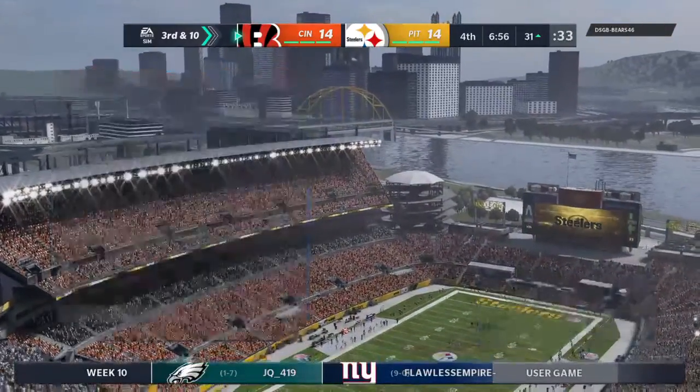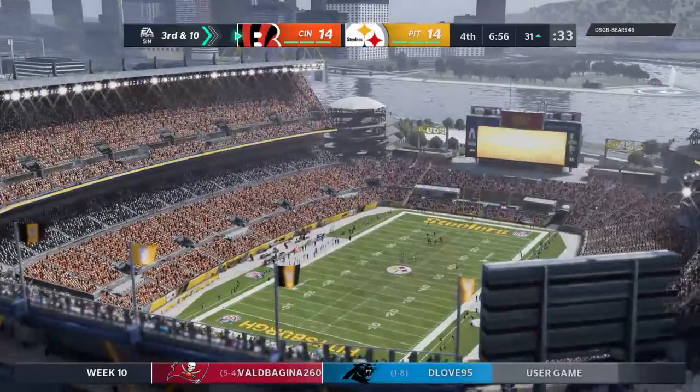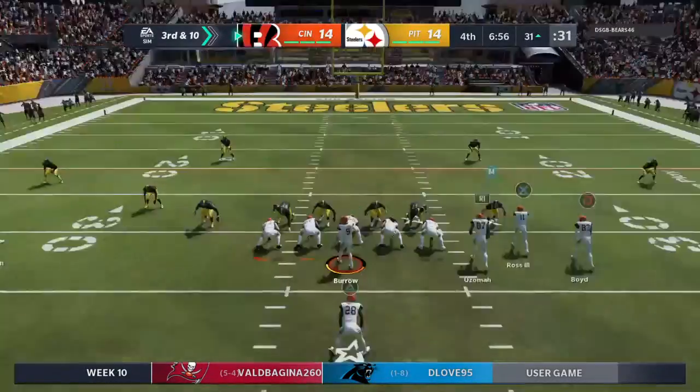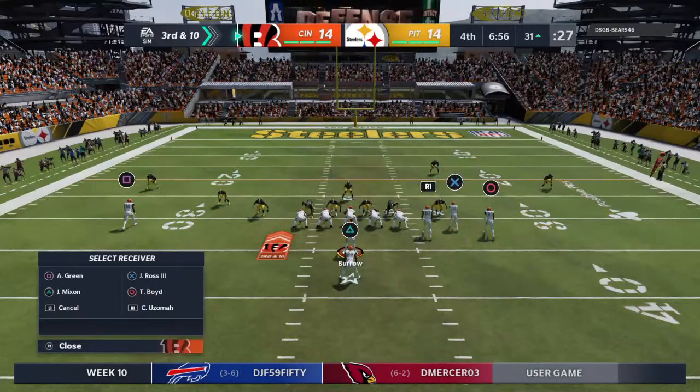This has certainly been a physical game so far. Limited scoring opportunities for both sides. And there's another chance that goes unfulfilled. Big play coming up. Here's 3rd and 10. I would expect to see some pressure here.